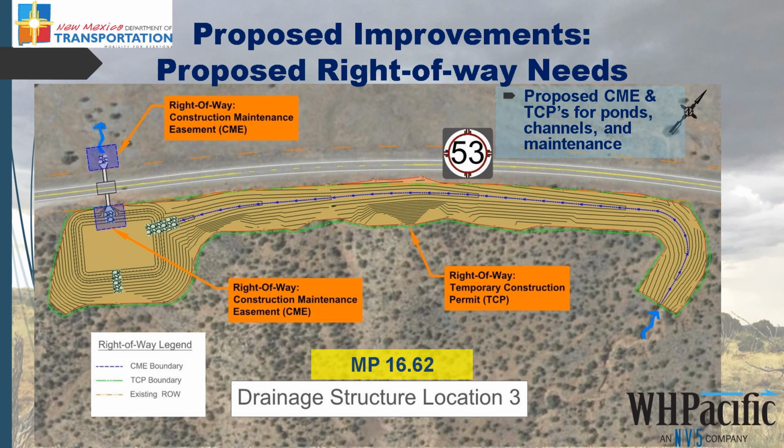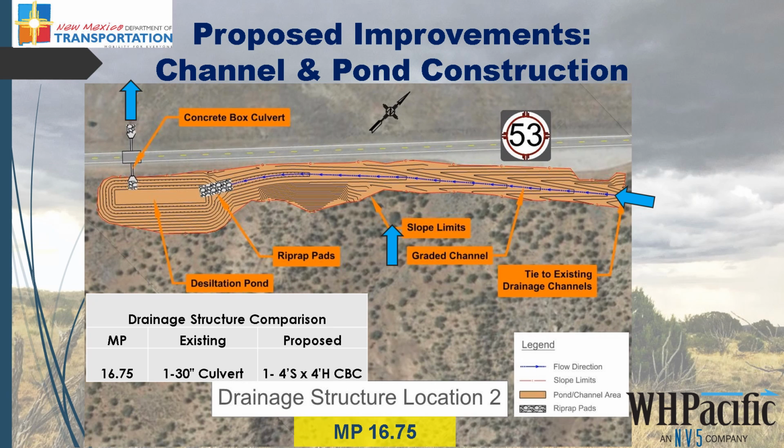So this is the same location as the previous slide, milepost 16.62. And this is really meant to just show the area that we're talking about for TCPs and CMEs. So the temporary construction permit would be needed to construct this, as you can see in green, highlighted in green there. And the more permanent construction maintenance easements are shown here in blue. So that's just what the DOT would need, that area is what they need to access to perform the maintenance.